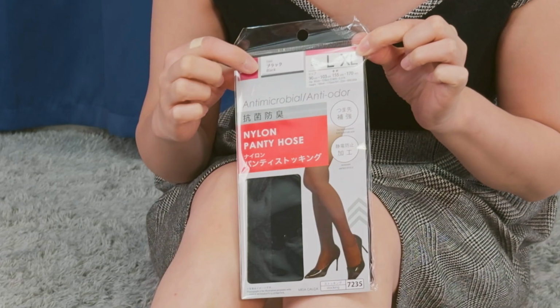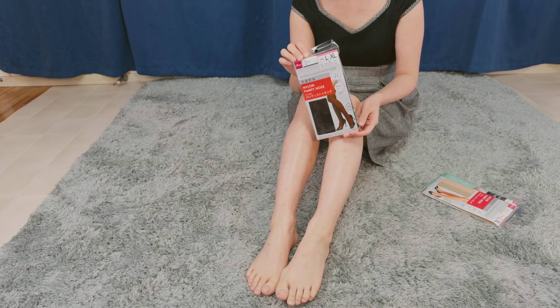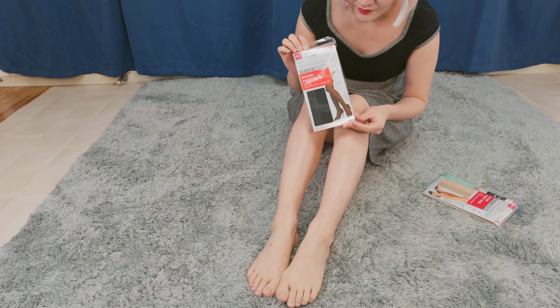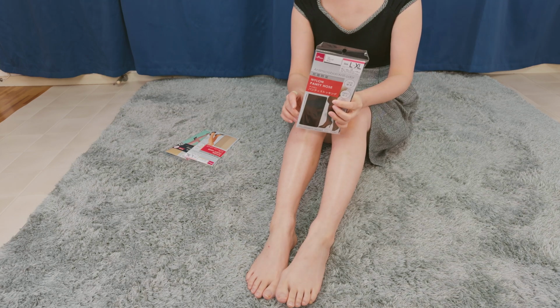These are black, just says black here in Japanese. Not sure if they are reinforced toe. These are Daiso brand, and you'll notice there's no price written on them. If there's no price written on them, they are 100 yen. That's basically the system. I'll demonstrate what a more expensive item would look like in a bit.